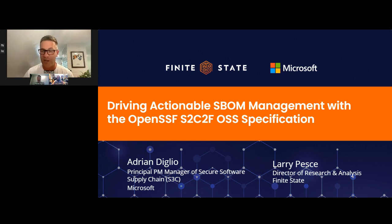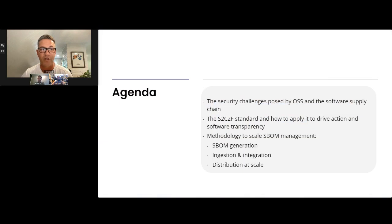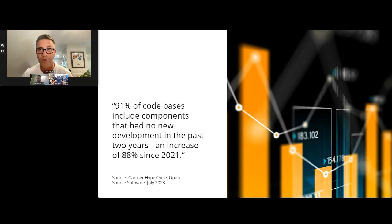Yeah. And our second presenter today from Finite State is our head of research and analysis, Larry Pesci. Larry comes from a technical background. He spent a lot of his career pen testing, hacking, coding, doing a whole bunch of stuff. He does a lot of research on the Finite State side. We're really happy that we've got two very different perspectives to walk through this topic today. So without further ado, I'm going to advance the slides here and turn it over to you, Adrian. We've covered the agenda already. Really, we're going to be talking about our methodology and some new approaches to scale SBOM management. So I will turn it over to you, Adrian.